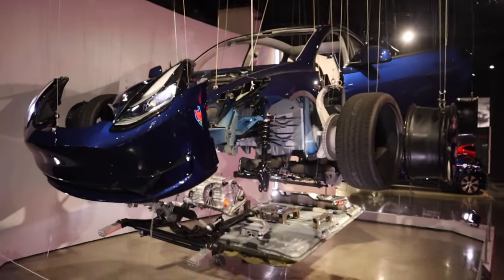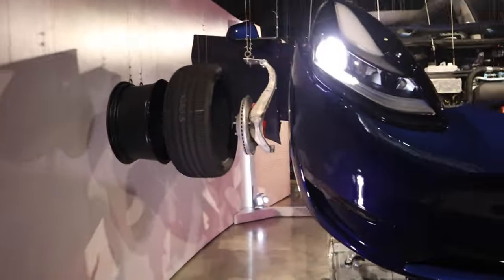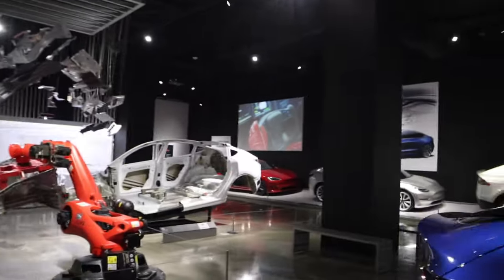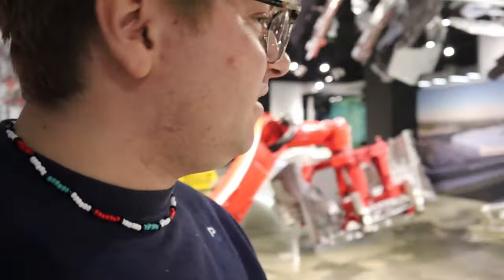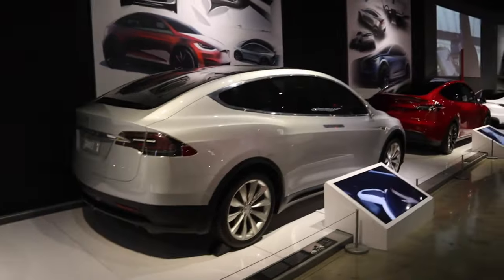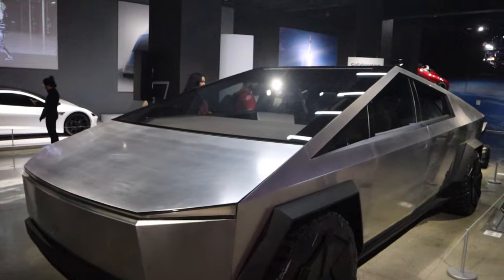Tesla. So that's what these look like underneath. Elon. This one got destroyed. Oh, it's a test car. I guess this is all the Tesla floor. Eh. You see these all over the road, like, what is this for? You see these everywhere. Another Cybertruck, another one.